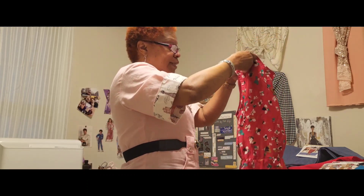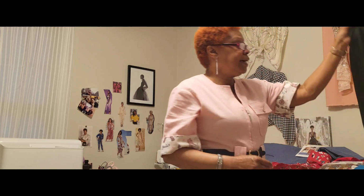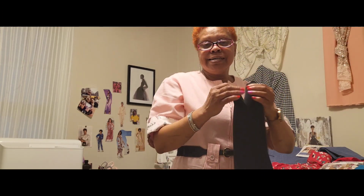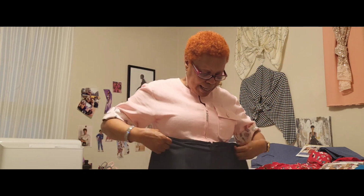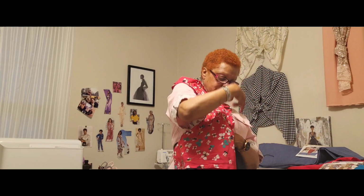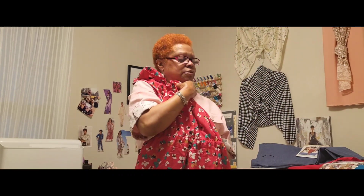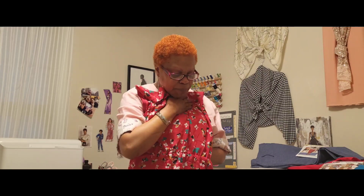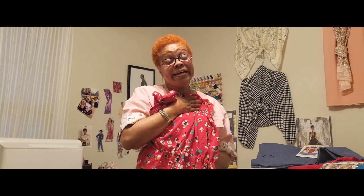And what I did with this, I paired it with a pair of black pants, which I think is now my go-to pants. So a pair of black knit pants, and actually with this shirt, and I put on a black belt. I'm sorry, I put on a black belt. It looked really, really nice.